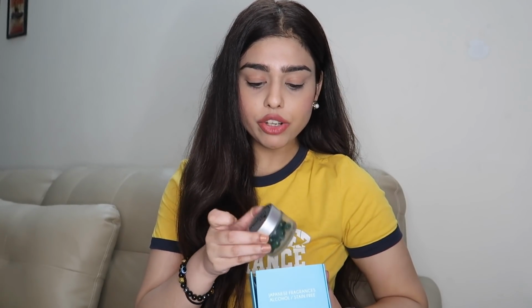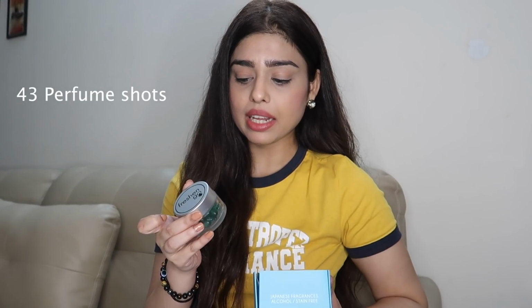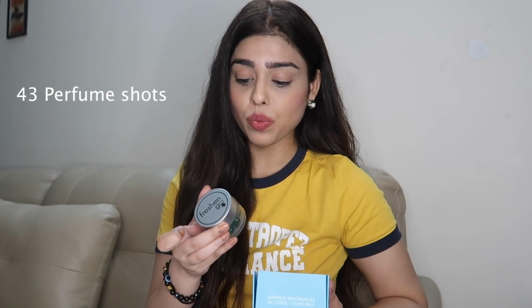So now let's just talk about one product which I really hated, and this one is by the brand Freshengo. This has 43 capsules and it smells so disgusting. This one is in aqua fragrance. I am not recommending you guys. It was sent by a brand. This one was a collaboration, but unfortunately I didn't really like the product, which is why I'm not recommending it. Don't even think of buying this.